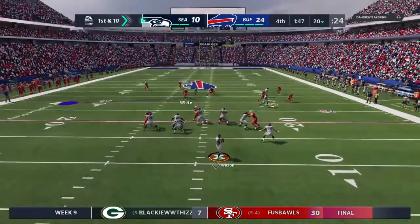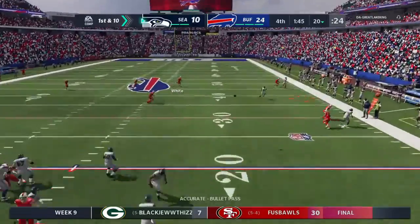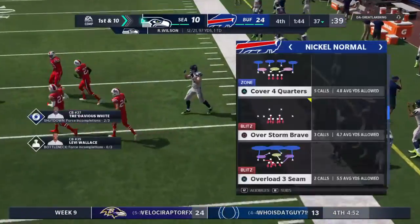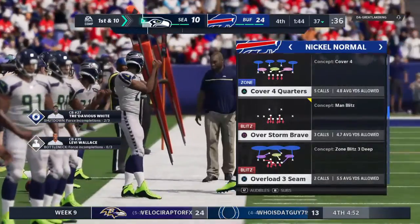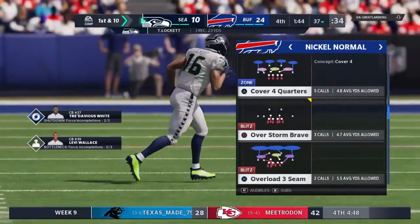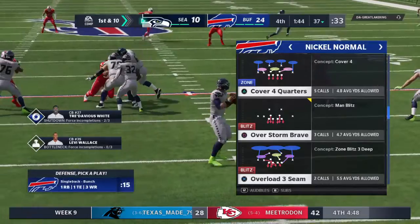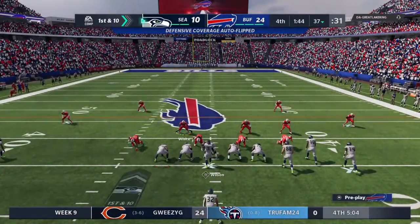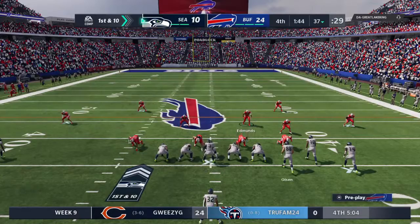Wilson now off the bootleg. Out to the right, he gets it to Lockett. And he takes us beyond the 35 before going out of bounds. That's a good way to start the drive. 17 yards and a 1st down. And the play has him to the 37 here for 1st and 10.